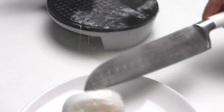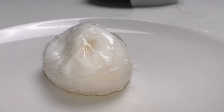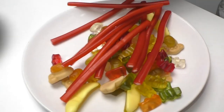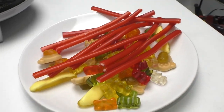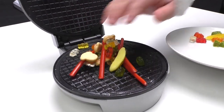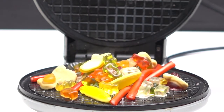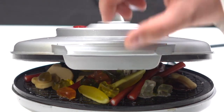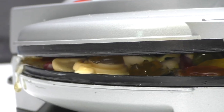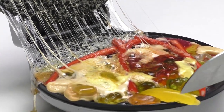Holy, it really looks like an egg, like a poached egg, but I'm not gonna try it. So here we have a lot of Jelly Belly candies. Let's see what will happen to it. It smells like fruit. But looks like a pizza.